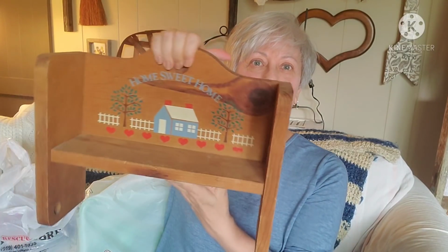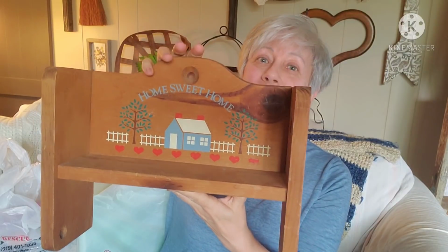I want to get started with something that I forgot to show you on a previous haul. And it is this wooden shelf. And it doesn't look like much now. However, my friend Margaret had sent me a picture of something that she had seen someone do. And I am going to try and maybe not recreate it exactly, but do my own take on it.